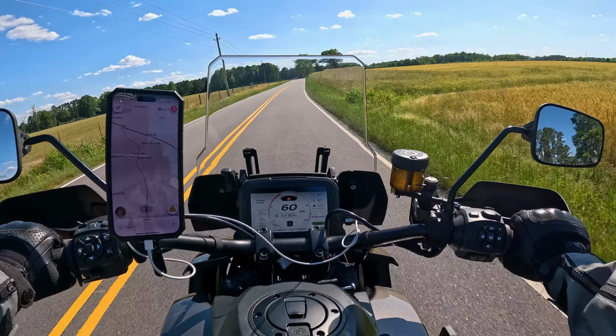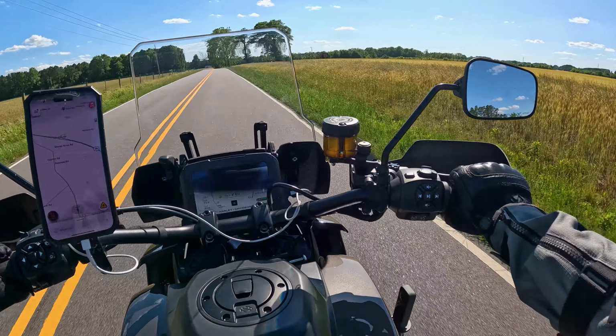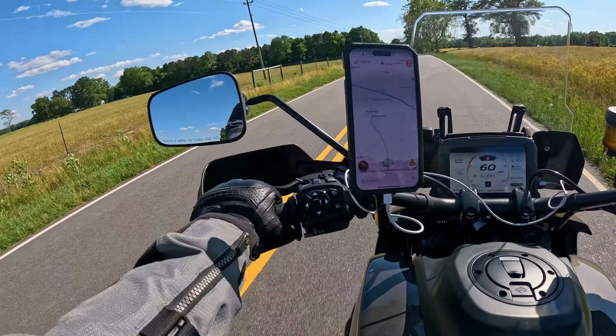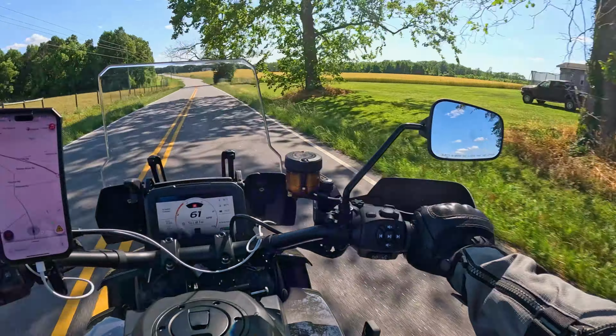Yeah, it's fine, guys. It could be wet, it could be slippery, but if you ride like you have some common sense, you'll be fine. I know that wasn't a lot, but it's the point that matters.